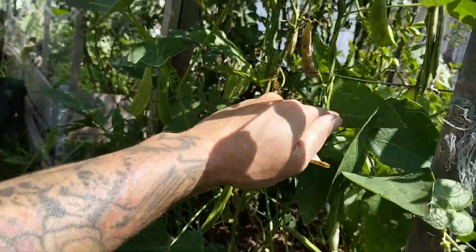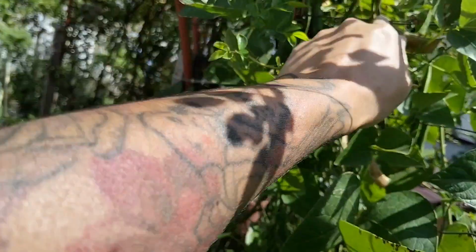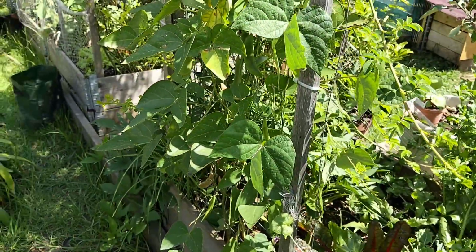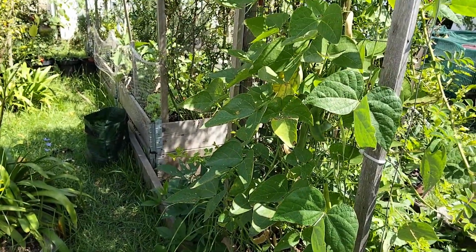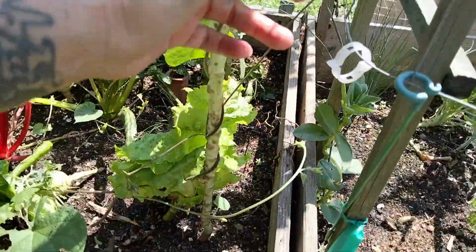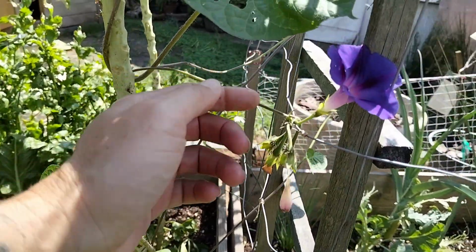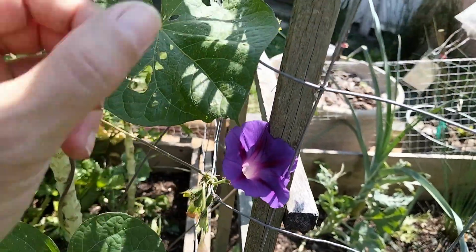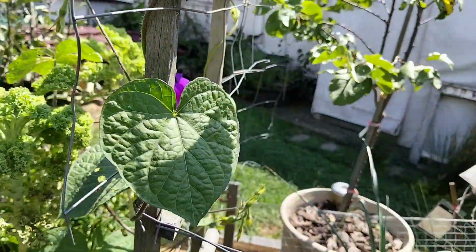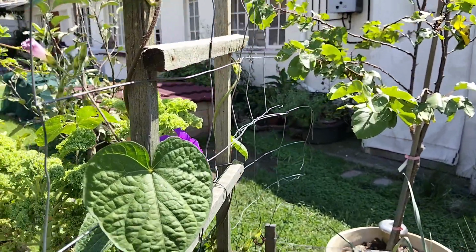So all the ones that are dry, I'm going to actually take off and start drying them out. But that is another winter crop which I absolutely love growing at the homestead. I have one of the beans growing, and it's actually gone up this trellis, but I just wanted to show you how beautiful these flowers are. They just got a whole bunch of purple flowers coming up, and eventually this will all turn into beans.